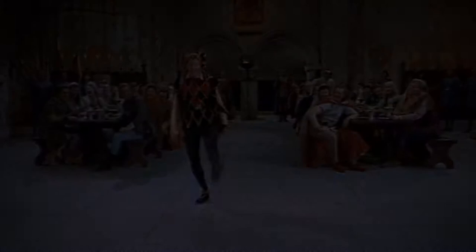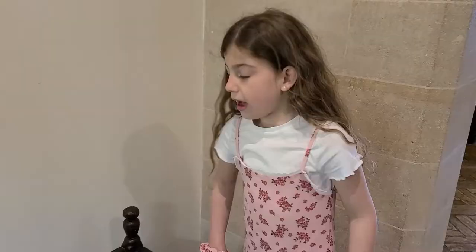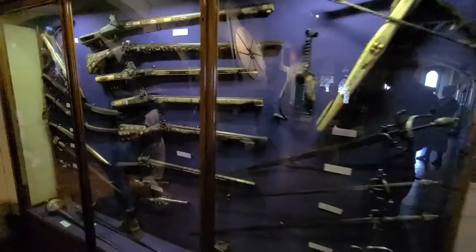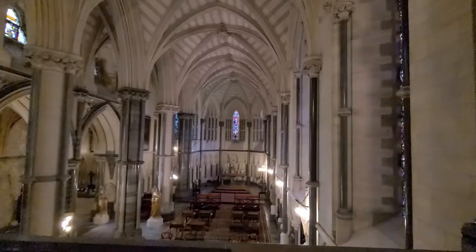Then we went to go explore inside the castle. A baby girl. The castle was very cold and was also filled with lots of antique old stuff. And it even had its own church.